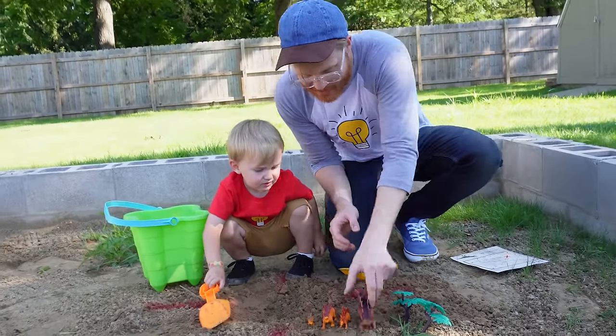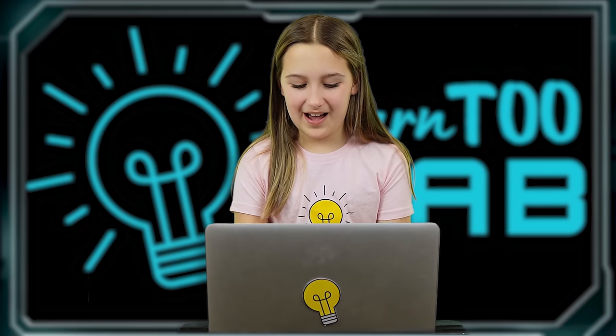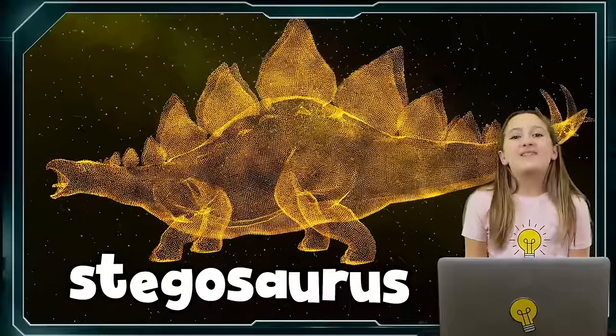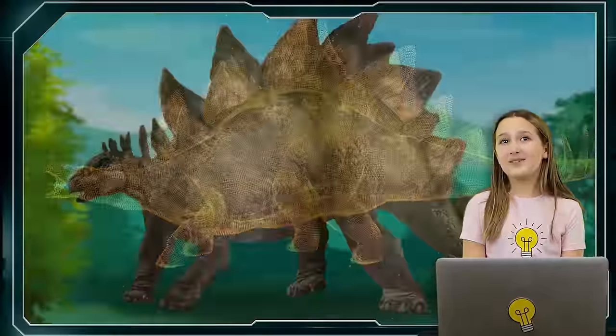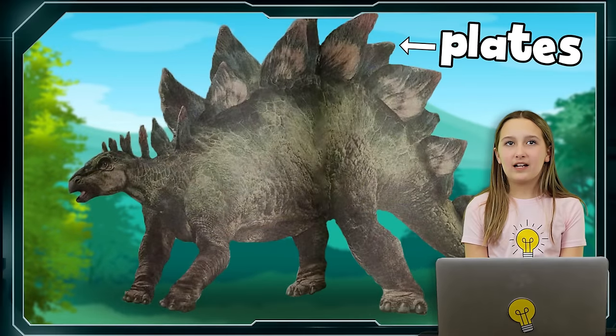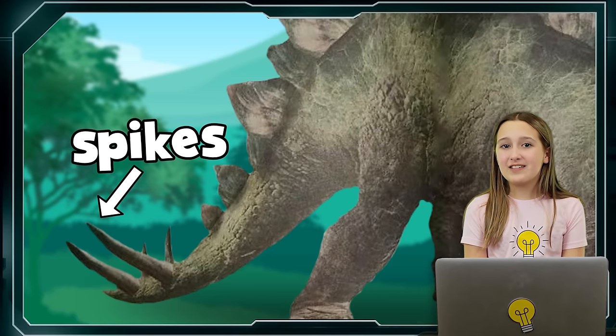Yeah. Chloe, can you tell us what this is? Let's see what I can find. Aha, it looks like a stegosaurus. Just like the triceratops, the stegosaurus was an herbivore, so they only ate plants. And those things on their back are called plates. They also have spikes in their tails to protect them from predators. How would you like to have one of these for a pet?